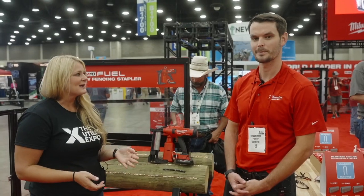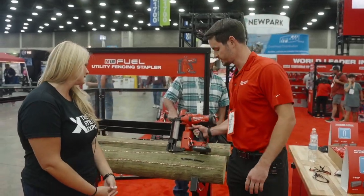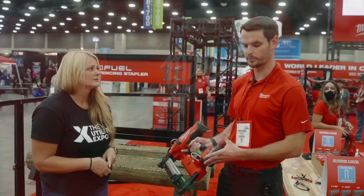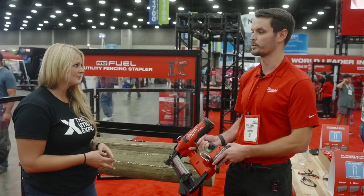You talked about the runtime on the stapler. Talk to me about the battery pack on it. Yeah, so this tool works exclusively on our M18 battery. There are no consumable gas cartridges or canisters associated with the tool. And as I mentioned, it will give you up to 600 staples on a single 3 amp hour battery, compatible with any M18 batteries on the market.